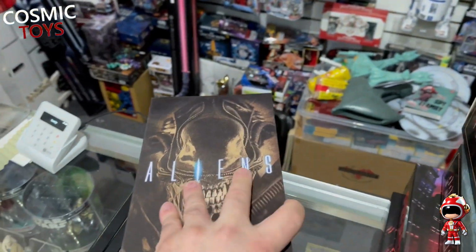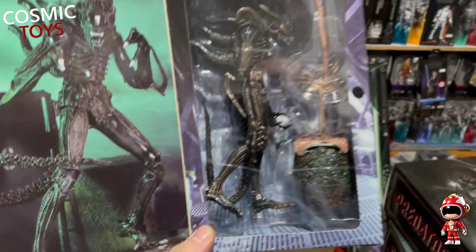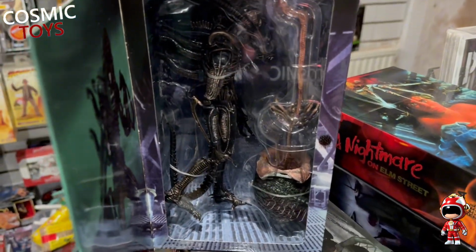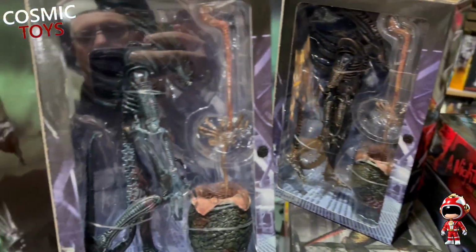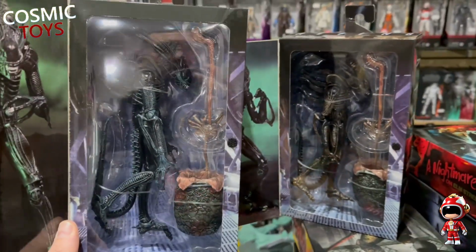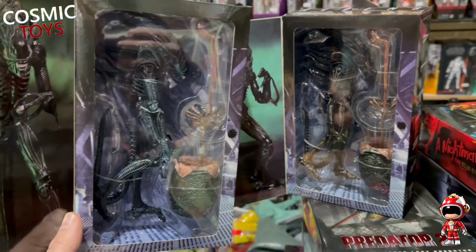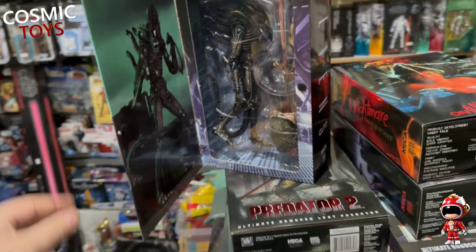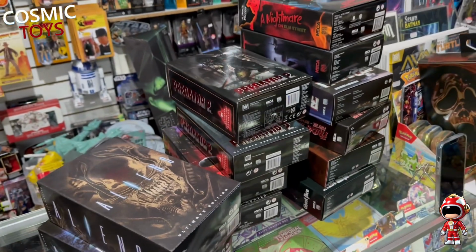And a couple of aliens from Aliens. We got the brown one there. These ones come packaged with the egg, the facehugger, and the chest burster. And then we've also got the blue one. So exactly the same figures, just in slightly different colour decos. Awesome stuff, and I hope that's it for this week's deliveries.